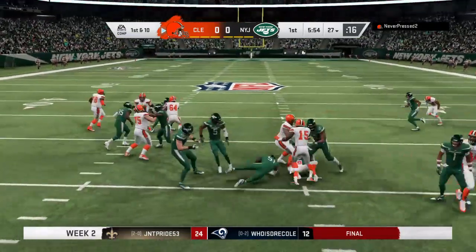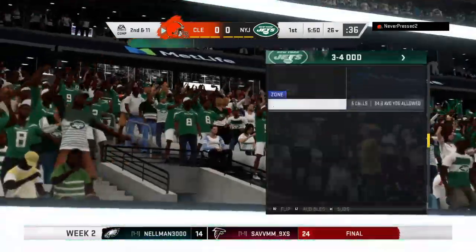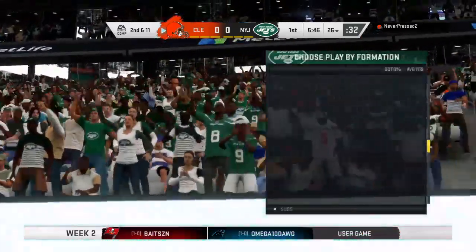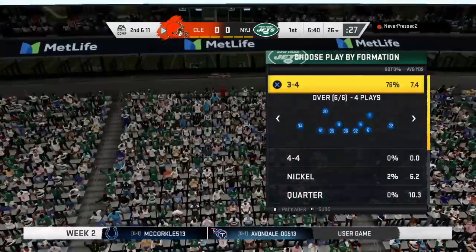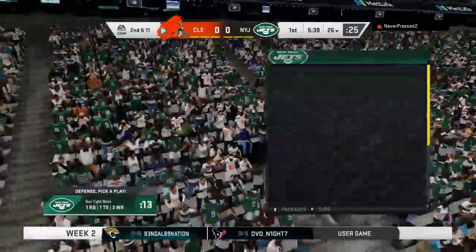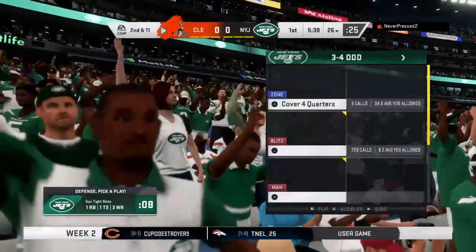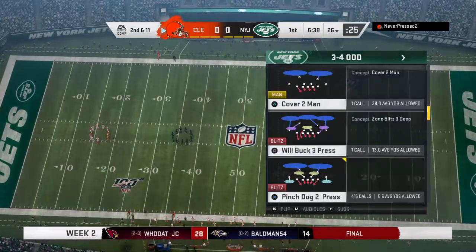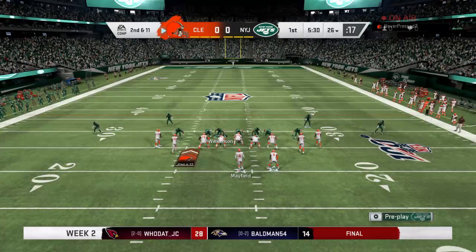Now the third leading rusher among rookies last year, it's Nick Chubb. And he is met quickly in the backfield. Down he goes, folded like a lawn chair. A loss of a yard brings up 2nd and 11 at the 26-yard line. A loss of a yard there to start out. That leads to a 2nd and 11.